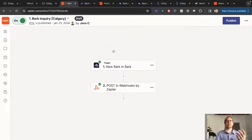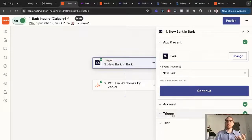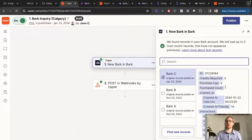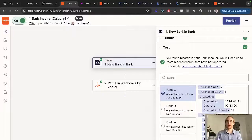We have something called triggers and actions. Triggers are the start of an automated workflow, and actions are what happens after the trigger takes place. So in this case, the trigger is a new lead in Bark, right? So when a new lead in Bark comes in, it's going to send all the data from that lead into Zapier. And this is the information. You can see the ID, the credits required, and the purchase cap, how many people can buy that lead, which is 5.